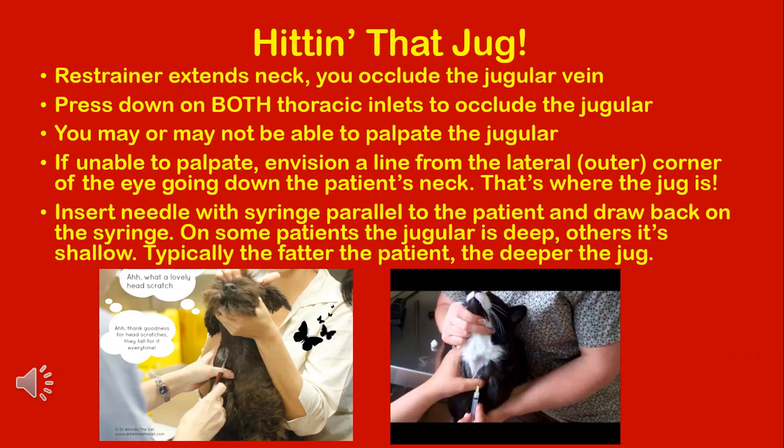So the way to hit a jug is your restrainer will be holding your patient and extending that neck, and you are actually going to occlude the vein yourself. So you press into the thoracic inlet, which is right on the inside of like their collarbone, basically, their clavicle. Well, dogs don't have clavicles, but right at the base of their neck, there's a thoracic inlet that you'll be able to feel, and you press down on both of them, and then squirt a little bit of alcohol and lightly feel around the neck.